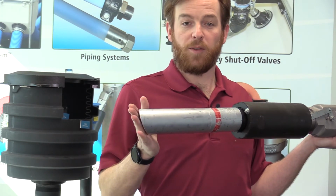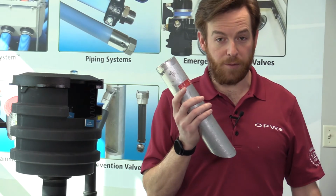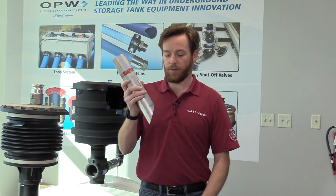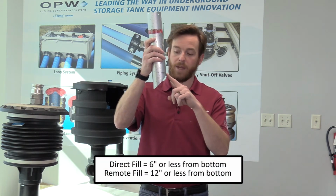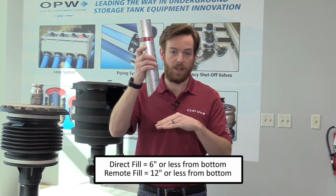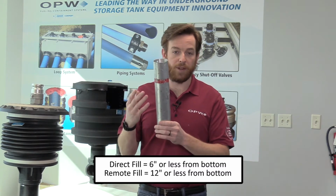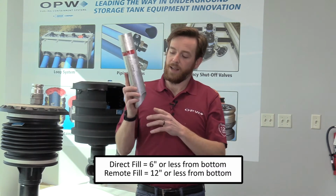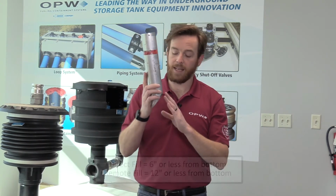There are requirements for how far the bottom of this needs to be off the bottom. So for direct fill, just like in UST, it's required that we do a 6-inch from the bottom, and that is being measured from the high end of the cut. So from the high end of the cut to the tank bottom must be 6 inches or less. It is also said out there that if you're doing a remote fill and filling from another portion and it's coming in indirectly, that the drop tube can be cut up to 12 inches from the bottom of that tank.